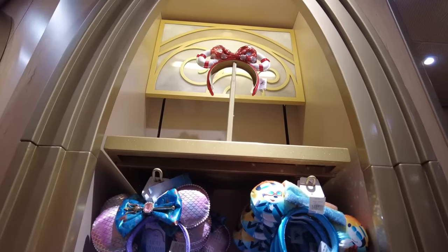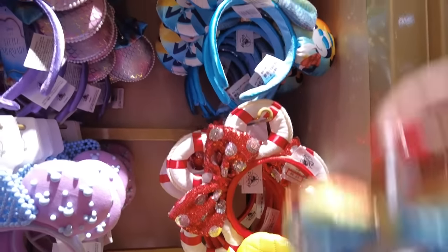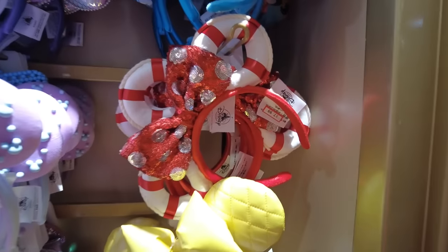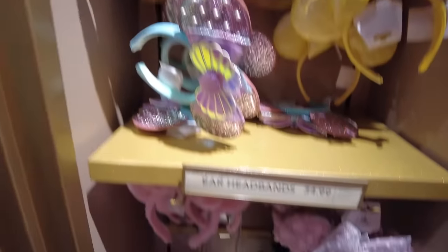I have found the ear wall. These are Cruise Line exclusive. Obviously, the red life preserver ones are Cruise Line exclusive and on sale for $8. Oh my God, I don't even like them that much and I might buy them because they're $8. Mermaid ones, some non-Cruise Line ones. They have the navy ones, though.